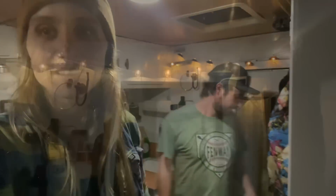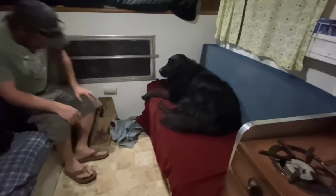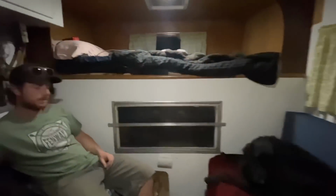Okay, check it out. It's too dark. Are you gonna test out the bucket? Oh yeah. Those are nice beds, doggos. So cozy. I think it's gonna get cold tonight. Oh yeah, we got the heater ready for the morning. Couple blankets. It's gonna get cold.